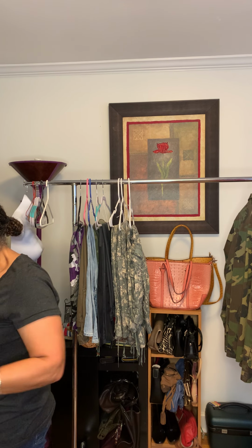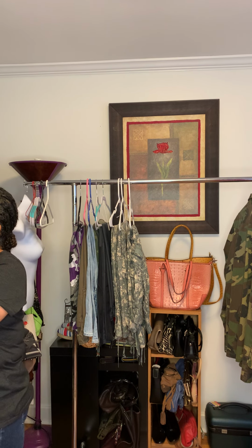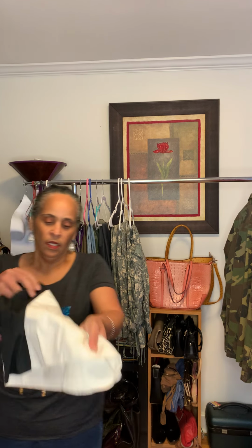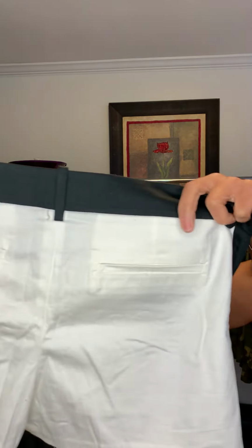Next pair is one of my favorites. These are by Mosimo, which is a Target brand. These are a size 16. They have kind of like the color blocking going on. So they're mainly white with black trim. They're a size 16. They have the closure with the button and also with the little tabs there. They're cute. No pockets in the front. They have pockets in the back, but they're just for show. Mosimo, size 16.